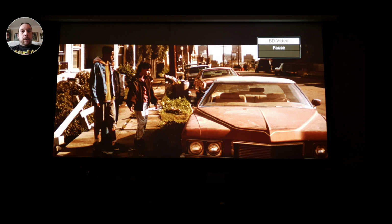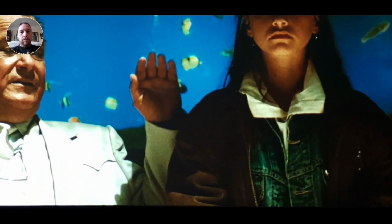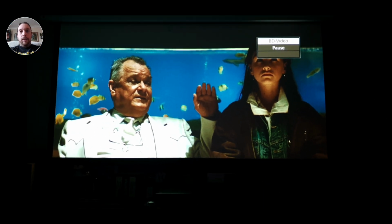There we go. That says BD. So that's not much different. Then that's quite a bit different to me. But this is the one that's the worst. There you go. Look at the teal on her denim. So this to me is more proof that these images have been lying to us.